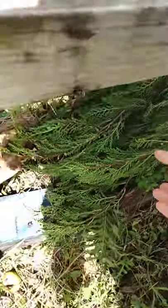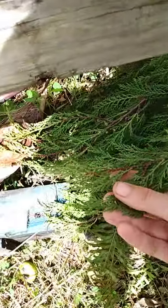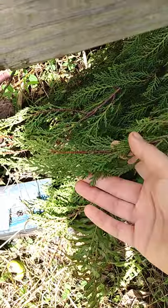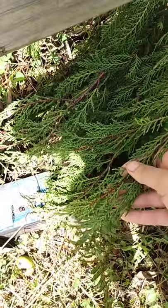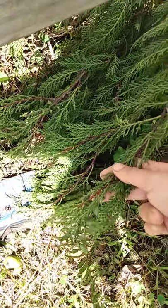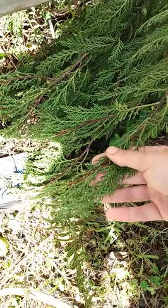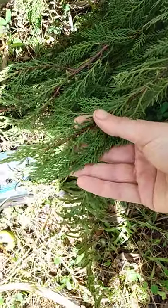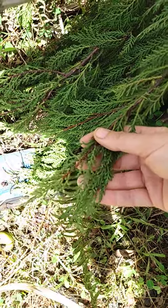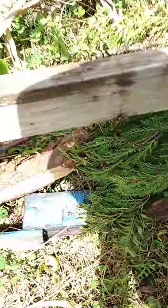Now, I don't actually know. I know that some trees are not great for mulch because they actually inhibit the growth of other plants. I know the ironwood that we have on the shores here in Hawaii does that. They prevent other plants from coming up chemically. And I don't know if these do that. I'm hoping they don't. But if anyone knows what kind of plant this is and if I shouldn't be using it in the garden, please let me know.